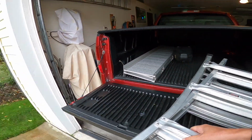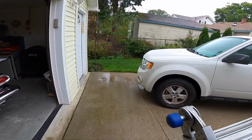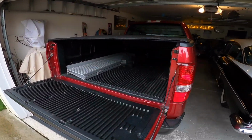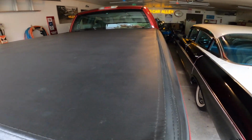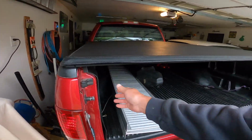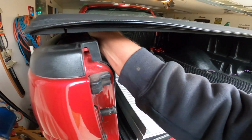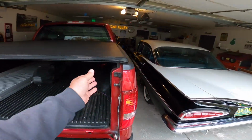All right, let me just get everything out of the truck. And yeah, it's raining out right now, so I don't want to get my camera too wet here. But anyway, let me get the rest of the stuff out and the tonneau cover off, and we'll go check out what I bought in this estate sale. Yeah, it's good size. Maybe I'm crazy. I'll show you some other things I picked up too. I picked up some other pretty cool things too.